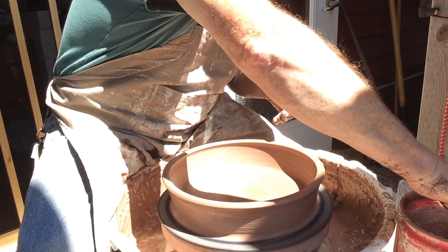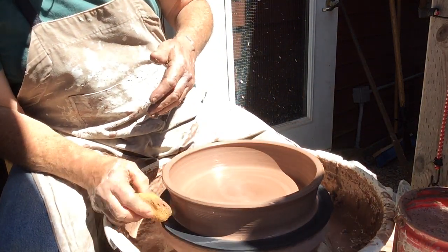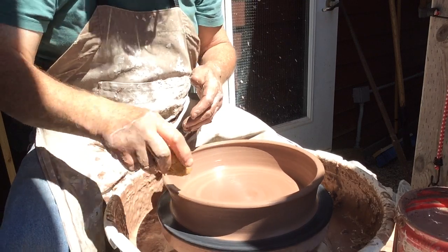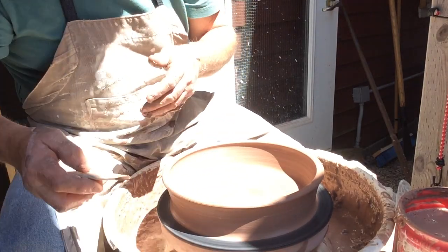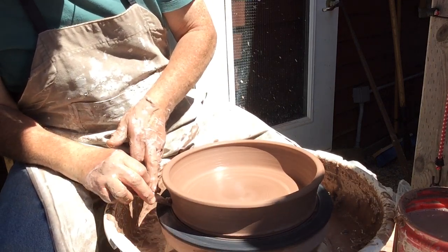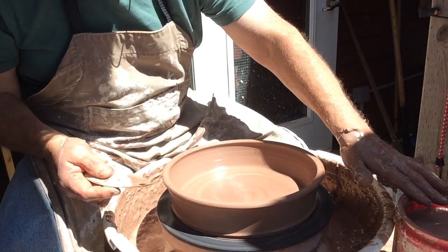The wheel's only going around sort of slow to medium at this point. If the pot wobbled, you could slow it down even more, but if you don't have a wobble, you can keep it spinning at a fair tick. And then put your little groove in at the bottom. That enables the wire to slide under just right.